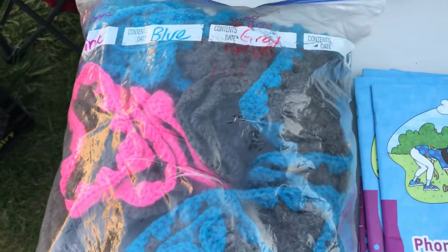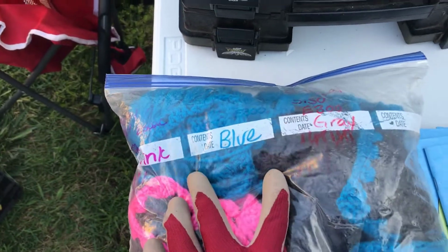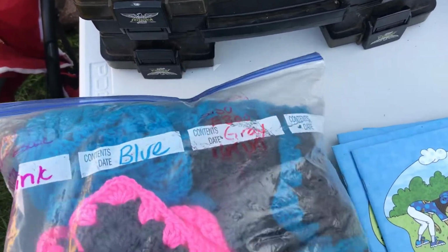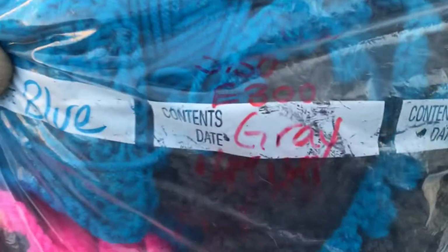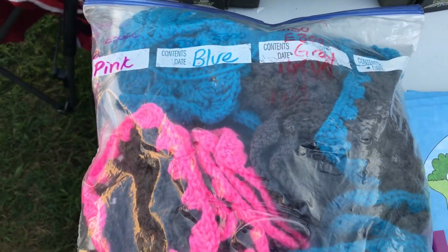Earlier I showed you yarn. Someone must have been making a blanket, because it's pink, blue, and gray. And these look like they're making squares, and then they would put it all together. I don't know if they're crocheting or if they're knitting. My guess is crochet, but I haven't opened it and looked inside.